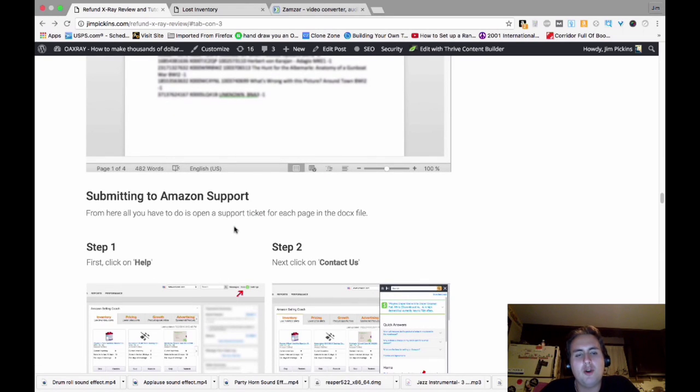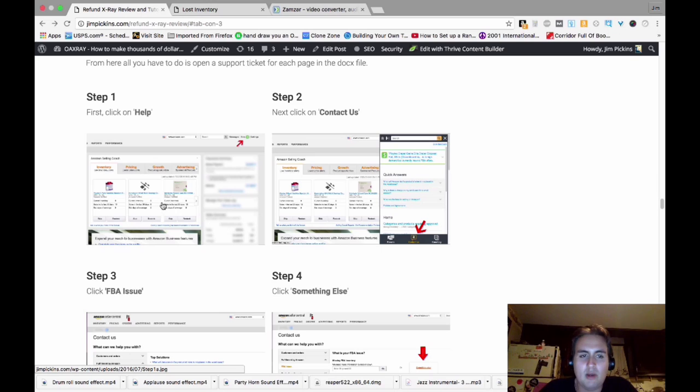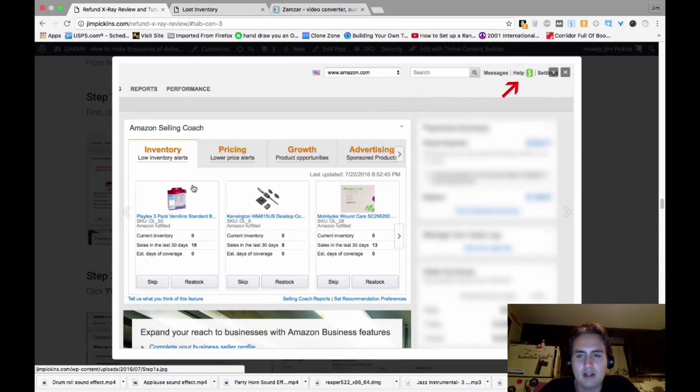So all you have to do is open a support ticket for each page. Each page is going to have 10 items on it. So the instructions to do that are right on this blog post right here, but I'll show you right now, just kind of quick instructions.